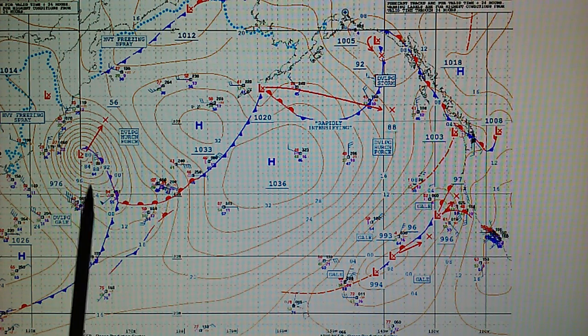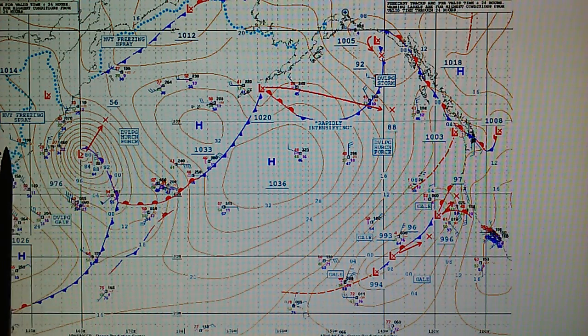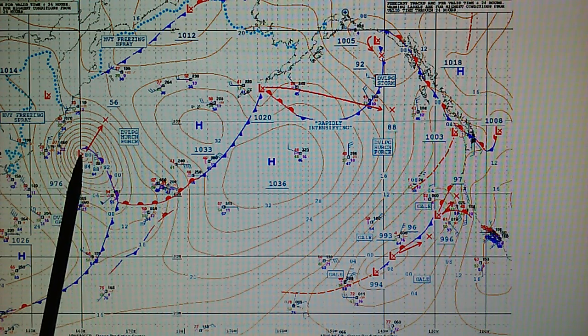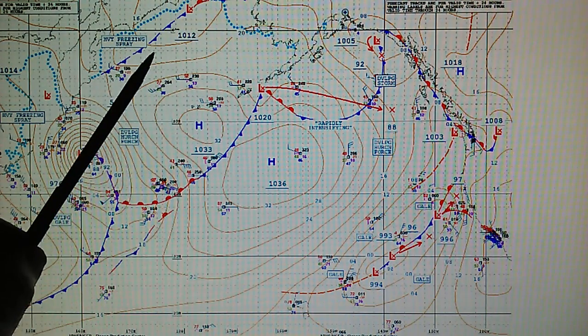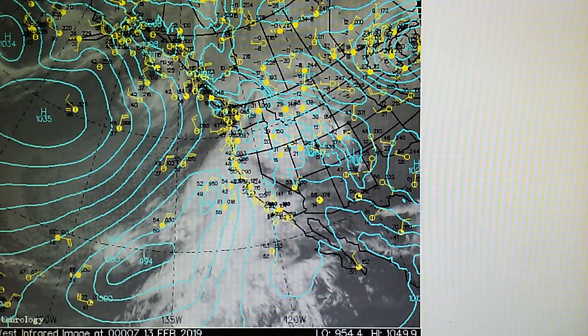There's also a 976 millibar hurricane force system out here, way out in the West Pacific. That's going to move up to the northeast. Let's look at some of these pressure maps. This is the surface sea level pressure map. We see two closed lows here, which are going to be moving in on that jet stream flow right through California. We see a lot of jaggies.